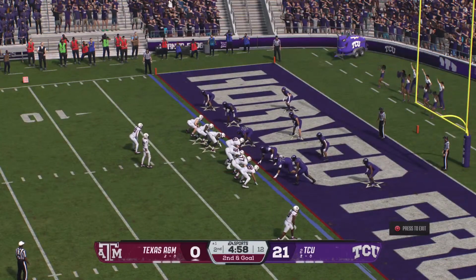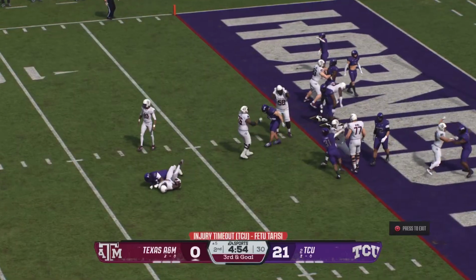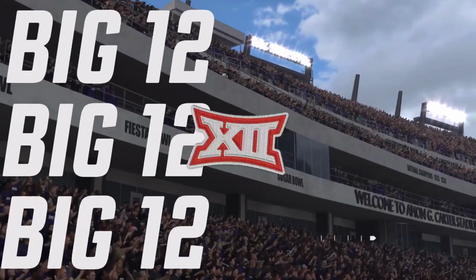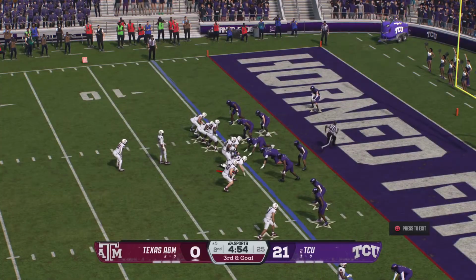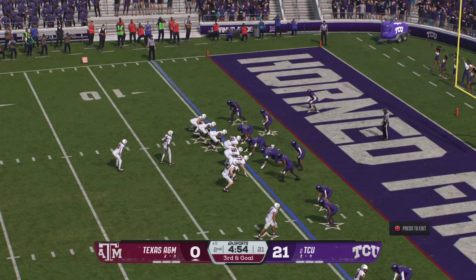And 2nd down and goal now for this offense. Keep it on the ground, trying to power in for the touchdown. And he goes nowhere. Stopped cold behind the line of scrimmage. Looks like a man is down on the field after the last play, so we'll take a timeout. After a long drive, it's a crucial 4-point play. Can they score a touchdown or have to settle for 3?